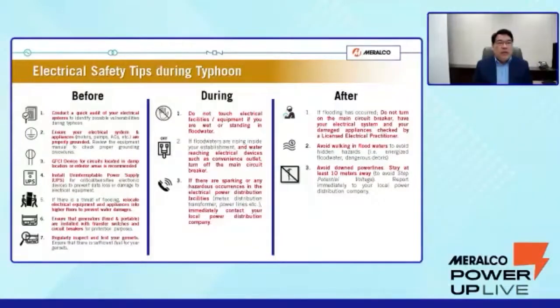Likewise, if you have the capacity to have generators, either fixed or portable, install them with the corresponding transfer switches and circuit breakers. And of course, if you have generators, it is important that you regularly inspect and test these gensets and ensure that there is sufficient fuel for your genset for at least 24 hours. By that time, for sure, the utility will be able to restore power in case of calamities.